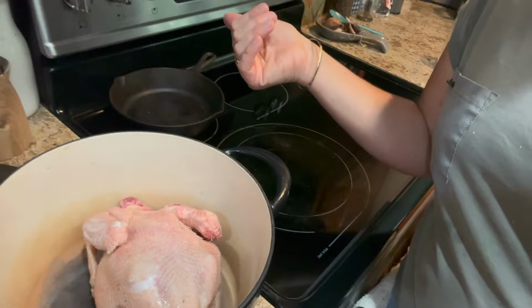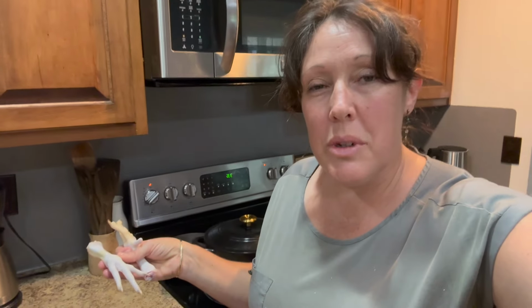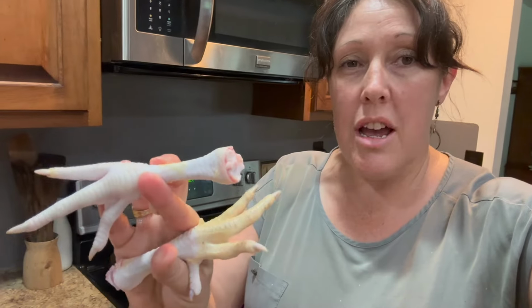I'm going to put it on to boil, and when the meat is cooked through, I'll take the meat off the bone, and then I'll save the bones and the carcass to make broth. That's what I'm saving the feet for, is to make broth. I will put the rest aside and make the rest of the curry ingredients. I just realized outside I did not take the skin off the feet, which is why I didn't want to throw it straight in with the bird.